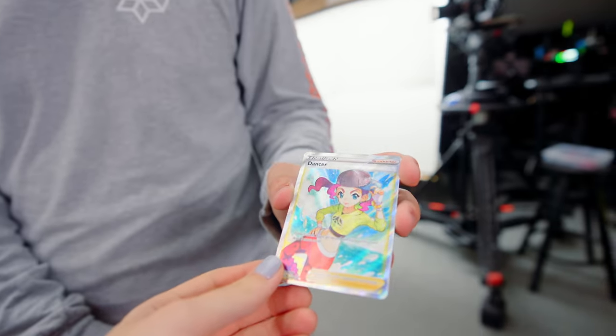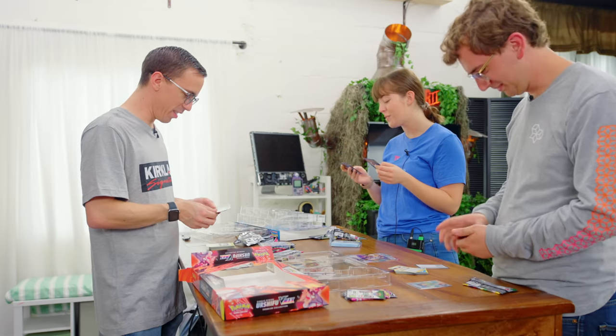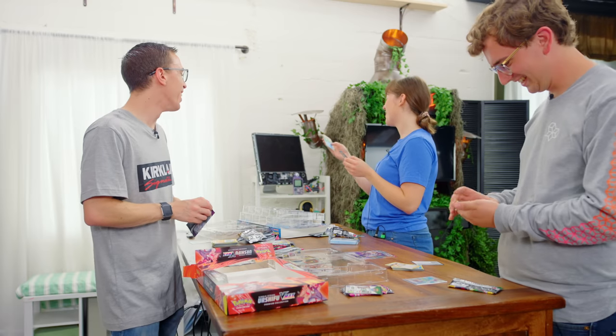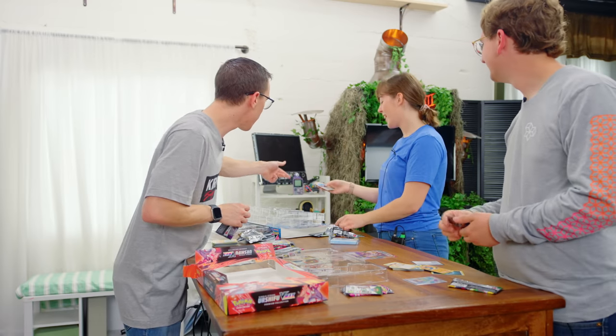What is that? You know what? I don't even know if we need it. What is that? It's a dancer. It's a full art. That is a pretty solid pull. Cutiefly. That's a good one. Yeah, it's pretty good. Lotad? Wait, what's that in the back? You get something really shiny in the back. Oh yeah, I have this.